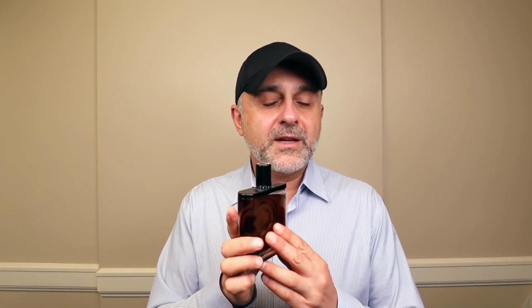Very smoky, very spicy, lots of spices and lots of smoke notes. But there are some patchouli notes thrown in and some fruity touches of the plum. And again, it's a classic fragrance. It's very, very popular. I feel like this is probably the most popular Olfactive Studio fragrance.